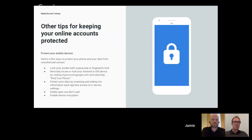Make sure that every time you grant access to an app, you think about what kind of information you're granting alongside it. Definitely delete apps you don't use, and enabling device encryption can also be beneficial.